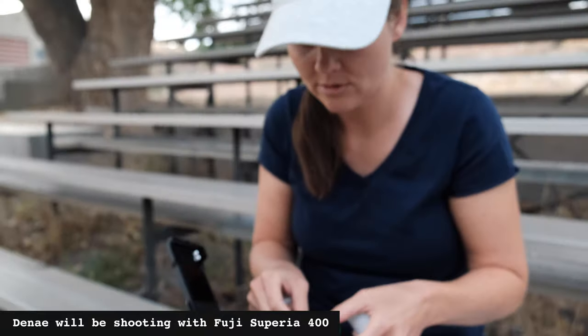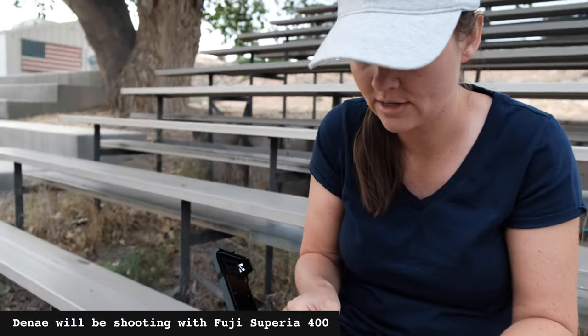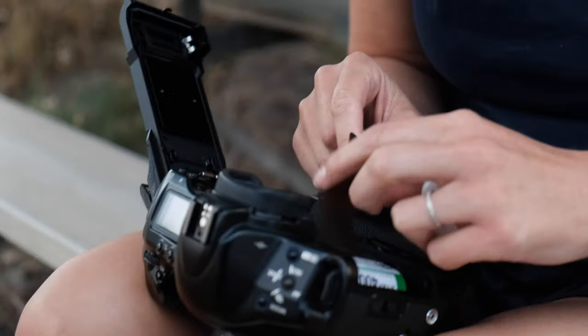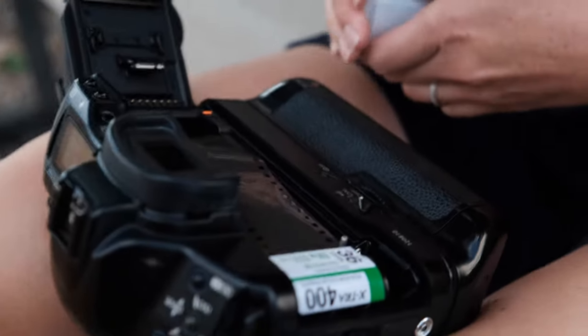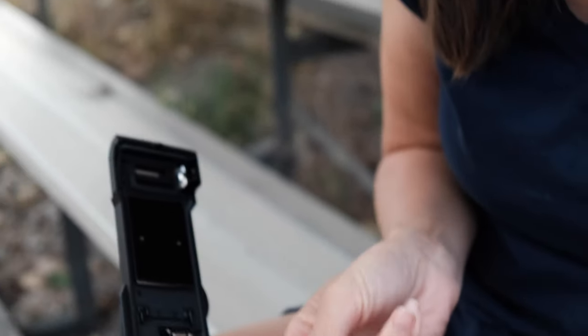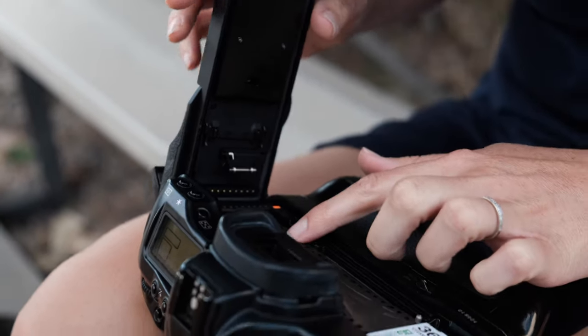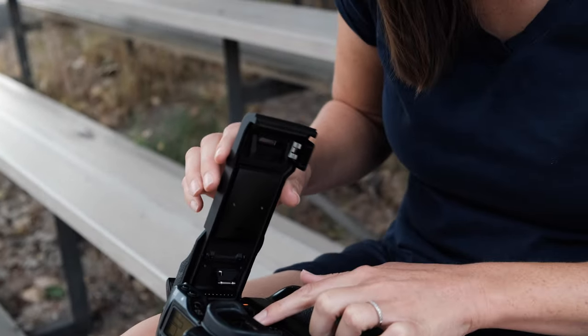Andrew, I haven't loaded film in years. I need help. I've never loaded this camera before. Looks like you're doing great. I think you take it over to that orange bar and then you just set it, from what I understand. Like that? You think that's good? I don't know. Shut it and we'll see.